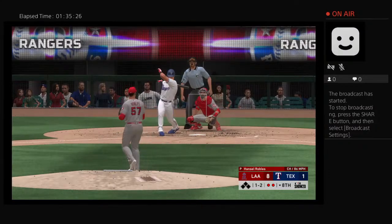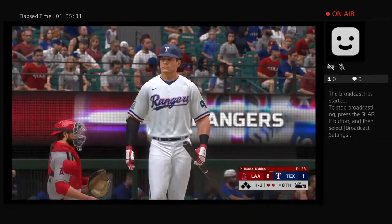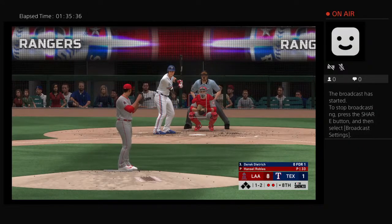On the 8th pitch of the at-bat is the one that finally does it as he wears him down, and the inning is over. Rangers set down in order. It's still an 8-1 ball game.